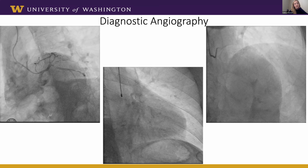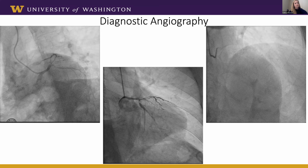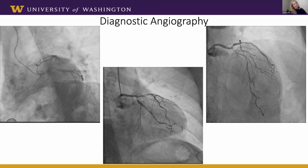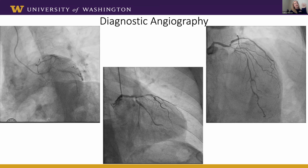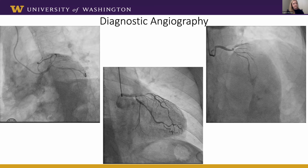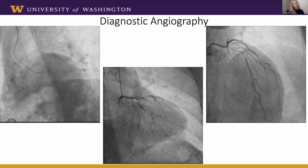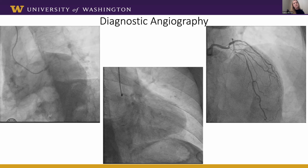And you can see here, he has quite complex distal left main disease, which looks calcified and extends into the proximal circ, with a trifurcating LAD, high diag, high OM, maybe a small ramus system. And the RAO caudal, I think, better lays out that he's got this shelf appearance coming off of his distal left main that looks fairly calcified.